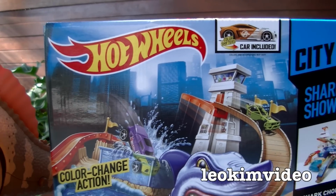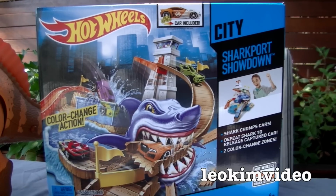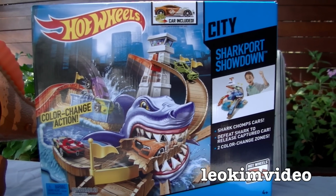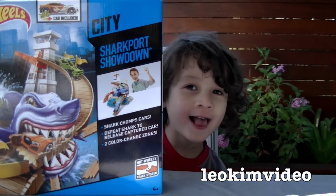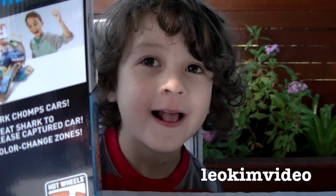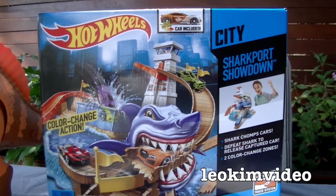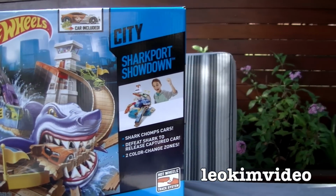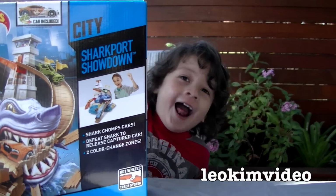Well, hello there, YouTube audience. I'm going to do a toy review of this Hot Wheels set, and I'm trying to work out where my son is. Where are you? You're a bit late. You've got to pop out when I name your name, okay? Hot Wheels Sharkport Showdown, and I think this would be a perfect little set for my son, wherever he is. Hello? Are you going to appear?